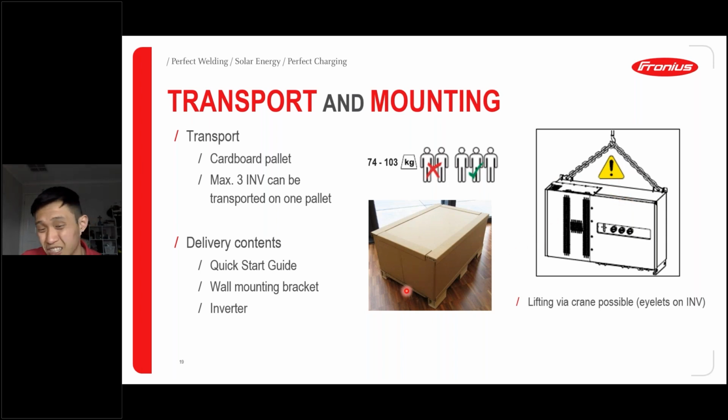And in terms of what comes out of the box, so of course we have the quick start guide. We all know how much installers like to read guides, so that's why we always have it inside the box. We have the wall mounting bracket, so this is the wall one, not the one flat on the ground. And then also you have the inverter, which comes out of the box, right? So those are the few things which you can get.